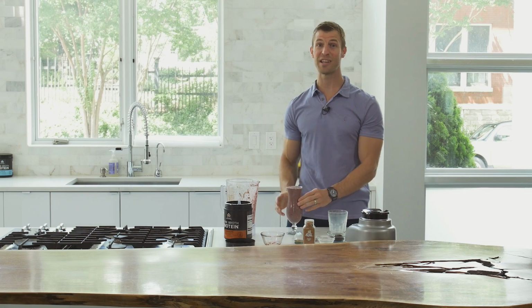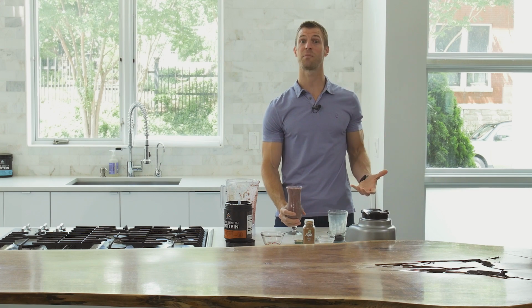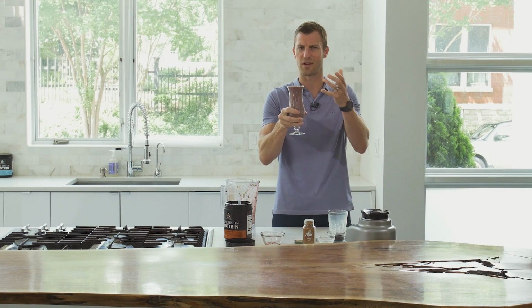I didn't even mention cinnamon. I mean, cinnamon contains cinnamaldehyde, which can naturally support your blood sugar, help energy levels, metabolism, all these great benefits. I'm gonna try this out. This is really frothy, creamy, absolutely delicious. So this is a great recipe that I think you and your family are gonna love.